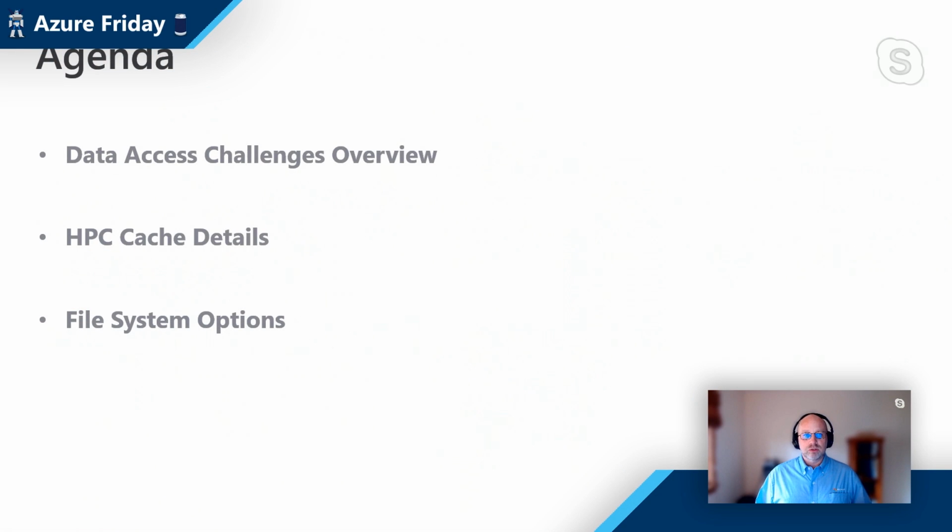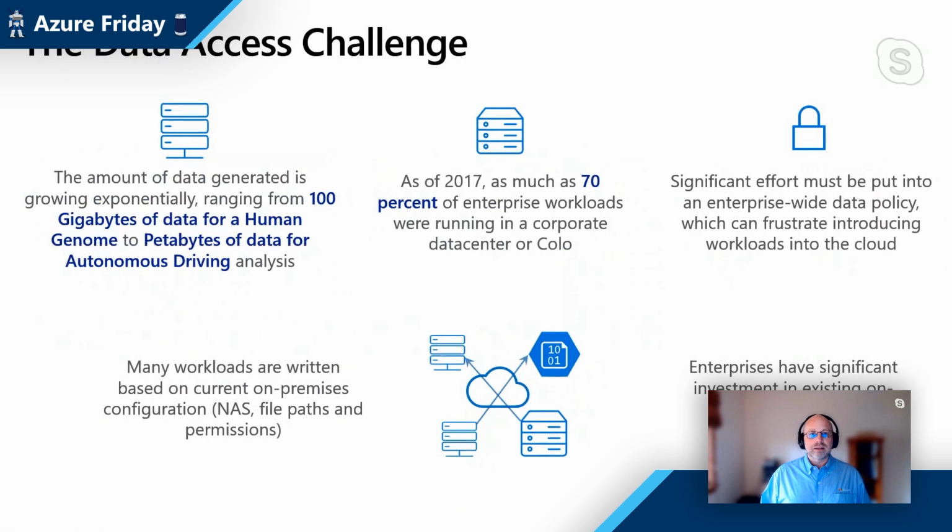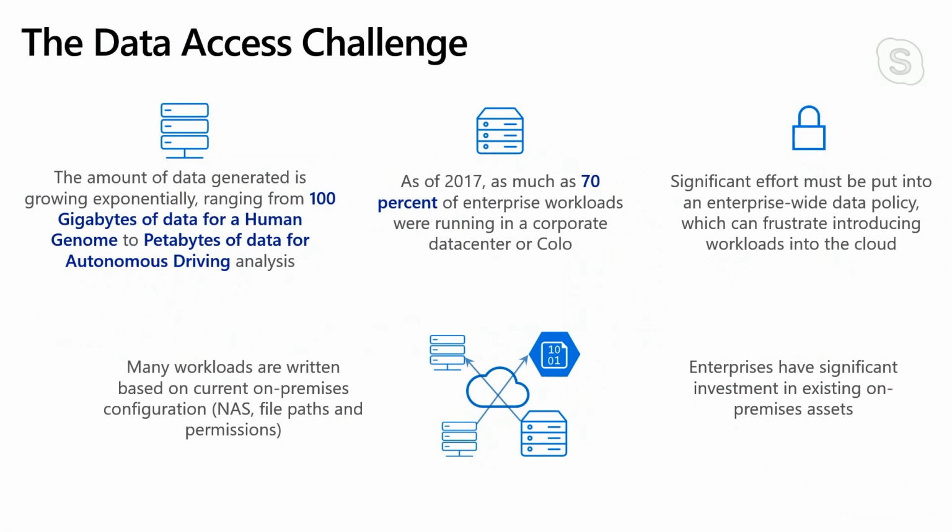Okay, I'm going to jump in here, talk about a few things, and then we'll jump over and take a look at the service. So the agenda will be, we're going to lay the groundwork, talk about some of the data access challenges that brought this service into existence. Then we'll talk a little bit about the details. We'll go over and look at that in the service, and then talk about how to actually get HPC Cache running. So let's start first with the data access challenge.